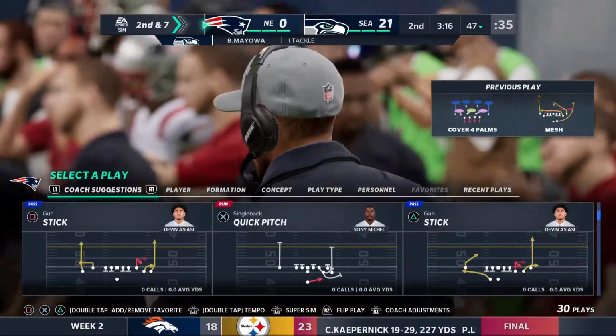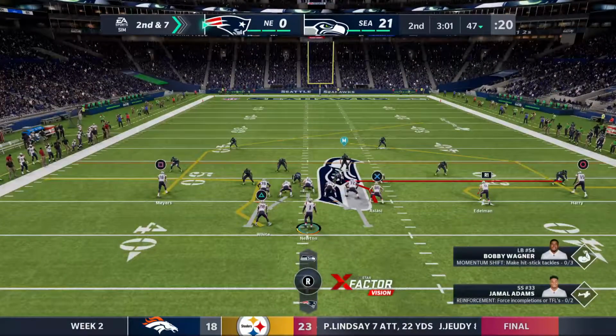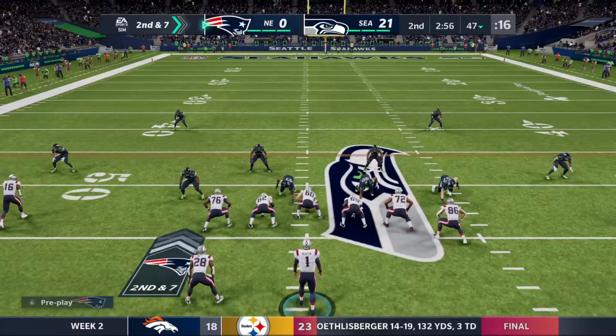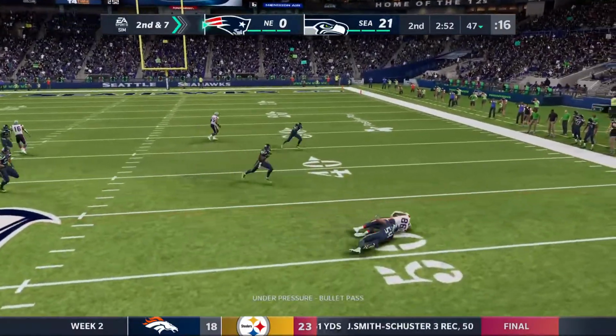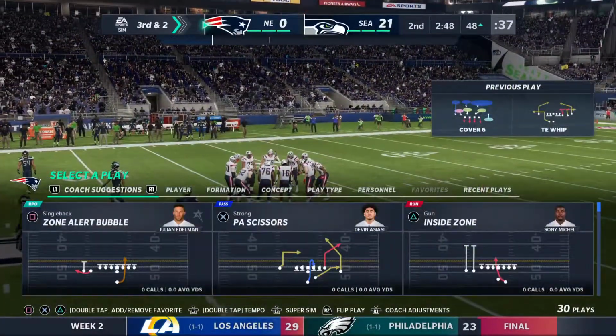Yeah, he only gets a few yards on 1st and 10, but he's better off doing that than throwing an incompletion or even worse, an interception. 2nd and 7 at the 47-yard line. To throw again on second down. Newton. And that's complete to the tight end, Devin Asiasi. That catch good for 5.